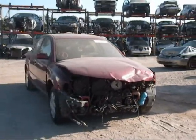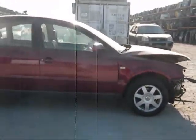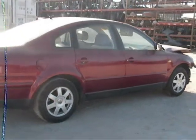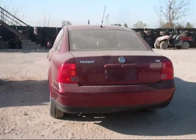Today we have a 1999 Volkswagen Passat. Front is damaged, as you can see. Passenger side fender is no good. Passenger side door has a dent on it, still good. Rear passenger side door is in good condition. Rear passenger side fender has a ding on it, still good.